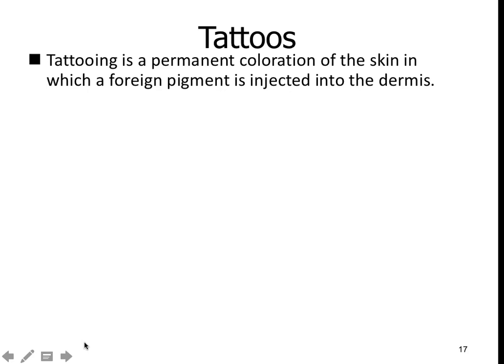It's not as crisp. Especially over time, the body will try to move that ink, but the ink is a fairly large molecule, so it can't always clear it very well. But the further down you go, you have larger vessels that can. So again, it's a little more fuzzy looking. A really good artist will know just how deep to go.